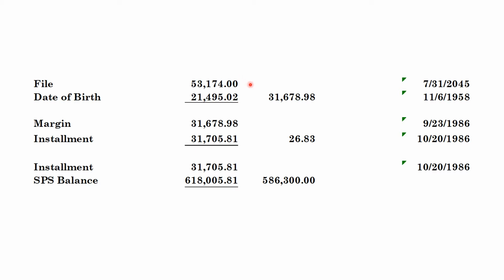So if you take the file number and you offset it by the borrower birth date, you get 31678.98. That equates to 7/31/45 and 11/6/1958. The difference is your margin. If you take that margin, 3167898, and we adjust it by 26.83, and there's a reason why, 26.83, we get 31705.81. 3167898 equals 9/23/1986, and adjusting it took us to 10/20/86, one and the same, you see.